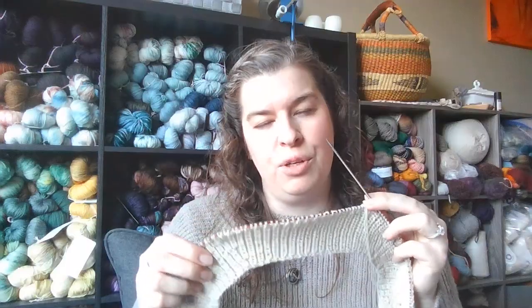And there was one other sweater. I will not name the designer because I don't want to knock the project. I think it's a beautiful sweater, but I just felt like this one definitely hit the marks that I'm looking for.